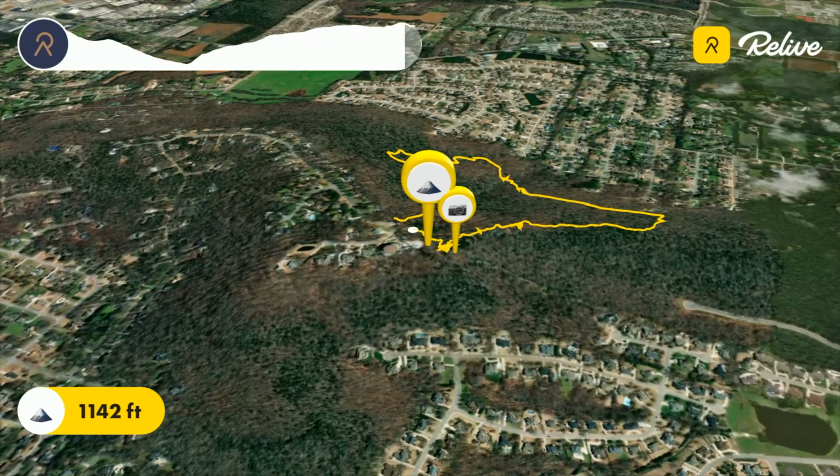All right, we are almost back to the trailhead for the Rainbow Mountain Nature Preserve. Thanks for coming along with us today. It's been a great time seeing the rocks on Rainbow Mountain.